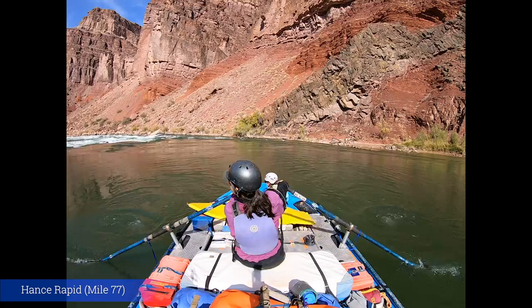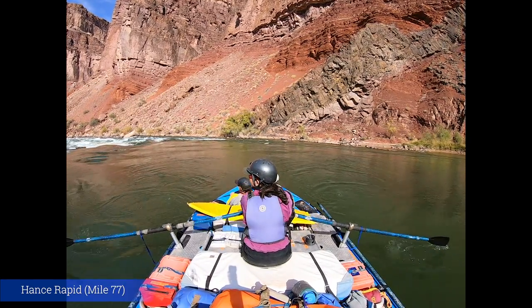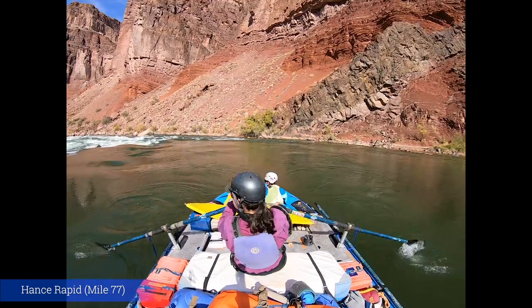There are some things to note here in this run. The first is that her lateral movement from right to left is very modest compared to a downstream ferry.